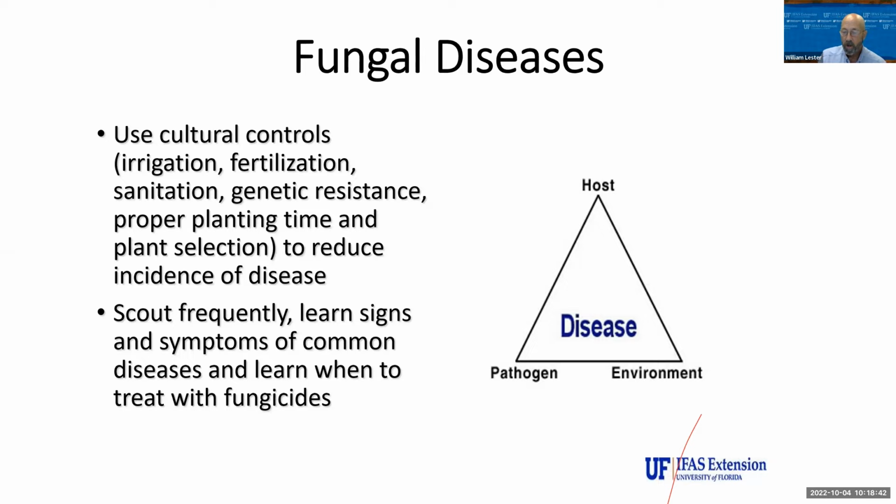So go out there and scout frequently. Look over your garden, check your plants. When you start to have a little bit of a disease problem, be aware of it, take note of it, learn the different signs and symptoms of some of the common diseases, and learn when to treat with fungicides. We're going to talk about what you can use as a fungicide in a little bit here.